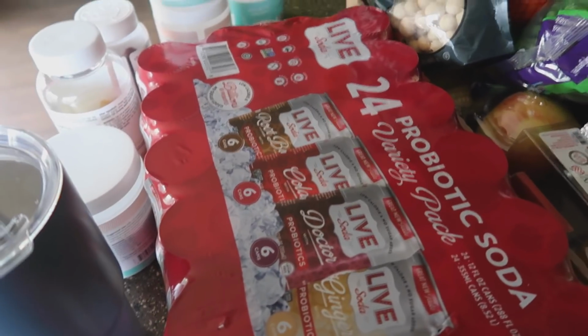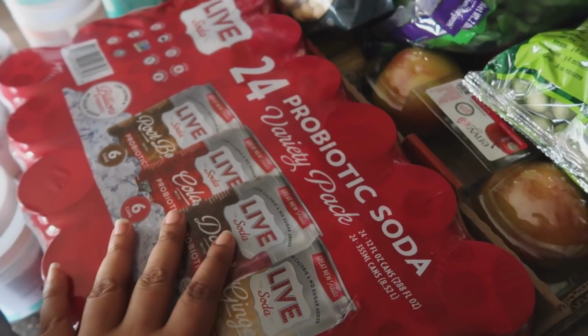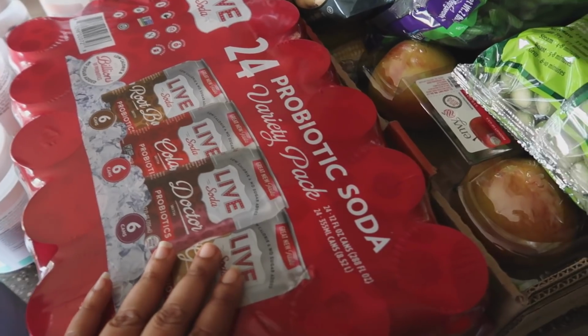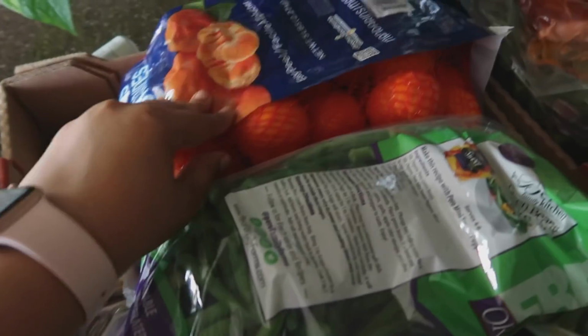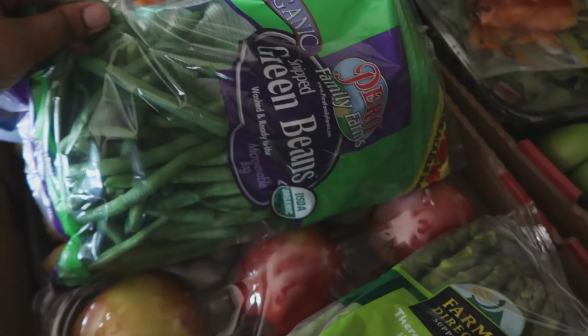Quick Costco haul. Oh my gosh, I'm so shaky, sorry. All my supplements are up here, but pay attention here. I got some Olipop soda. I'm finally able to drink kombucha again, so I got a 24 pack. I got some macadamia nuts, roasted, salted, the Kirkland brand. They're so good. Some corn, some little baby mandarins. Anything else? Nope. Green beans, some asparagus.